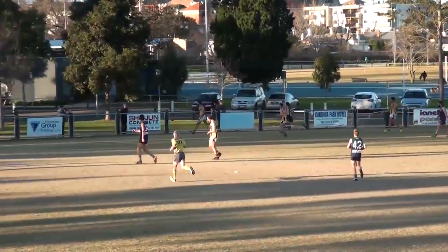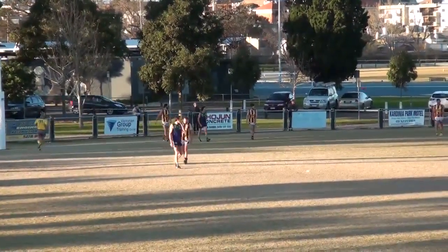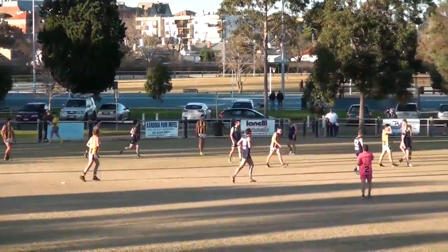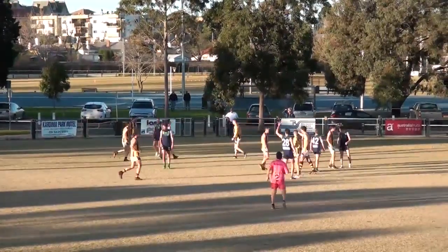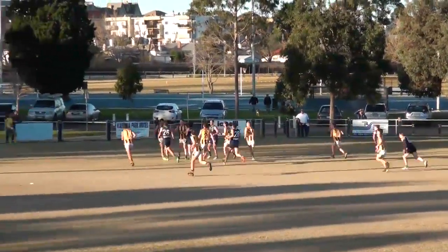Out-muscled. Prezani wants to keep it in, but the line beats him. Not sure he really wanted to there. I think he was pretty content. Content about what? To keep it out. Really? I was just wondering who's content. Ball tossed in. I don't know anyone here that's content.